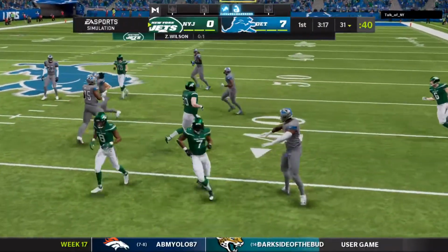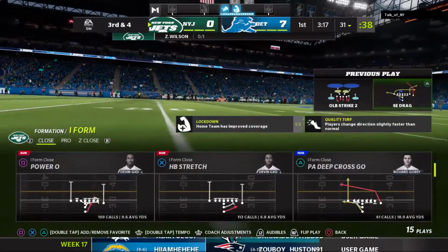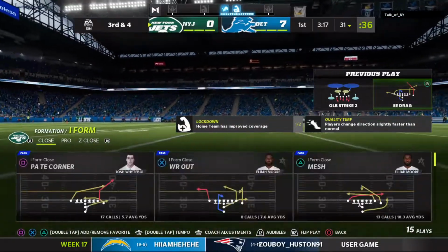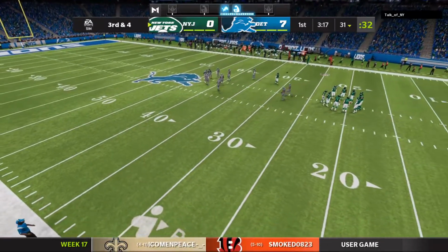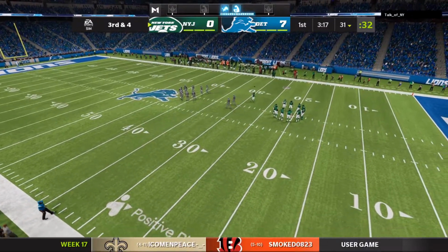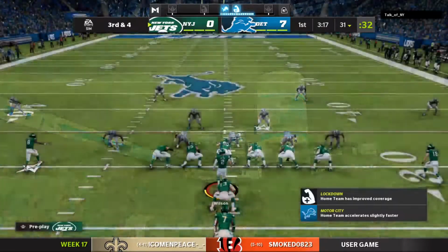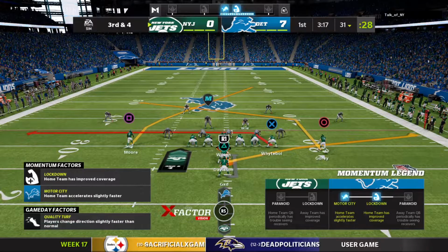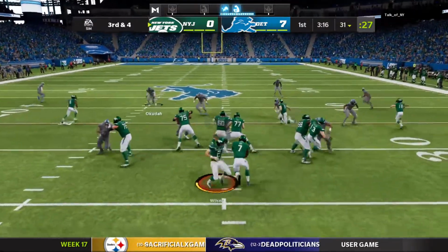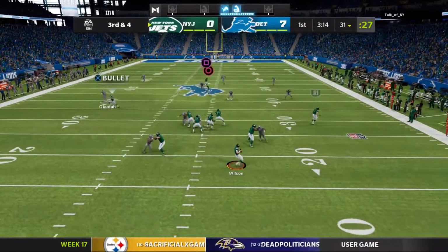Now, meanwhile, here's a second down throw that's knocked away and incomplete. And that's a nice job there because you've got to play the ball, not the man when in coverage. That'll keep you away from a lot of needless penalties, and he's able to knock that one away. Now they face a 3rd down and 4 after that incompletion on 2nd down. Play action. Now Wilson.